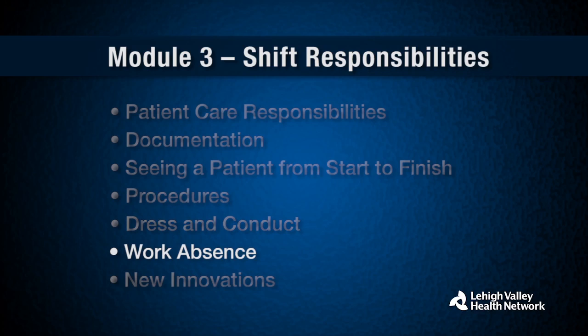Now I'd like to talk about work absence. The student must notify the Office of the Emergency Medicine Residency of any absence due to illness, family crisis, or any other problem that arises. The student must also speak directly with the ED attending prior to missing any shift, as well as myself and Dr. Gerald.